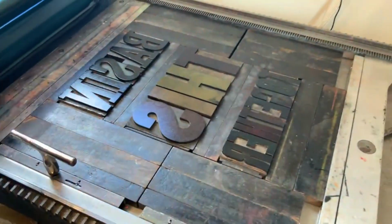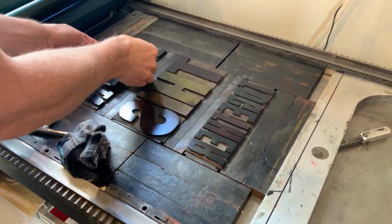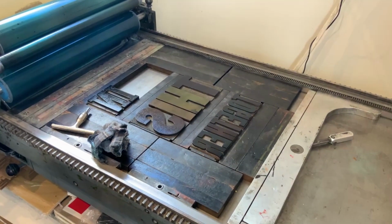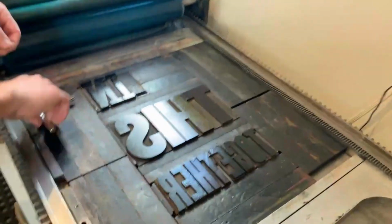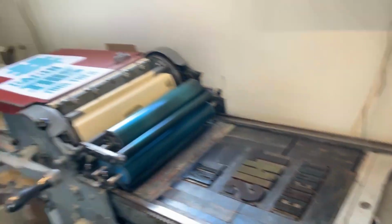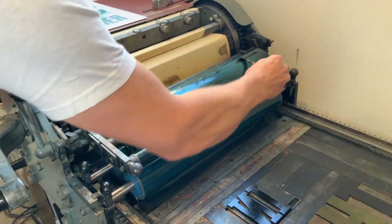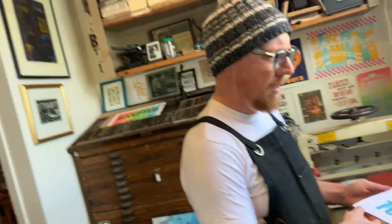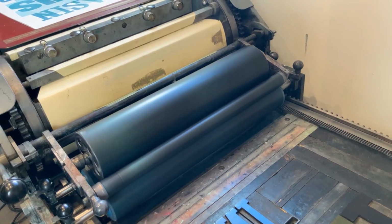What we're going to do is take a couple of letters out here. Now these will get some ink on them, but we're just going to take those guys out. And we're going to put in some spacers. And then we're going to clamp this all back up again. And now we're going to add some black ink to the press. We'll just let that mix for a second. You can see how the ink's getting quite a bit darker.